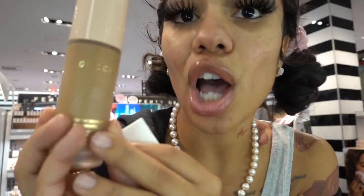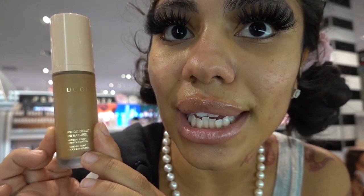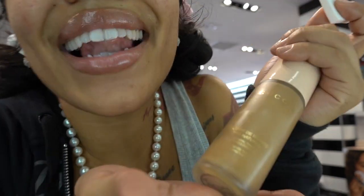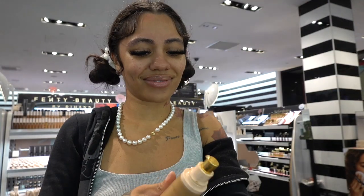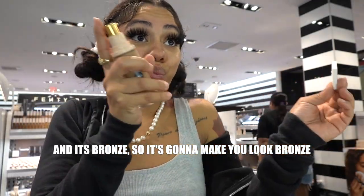Lightweight moisturizer on. It doesn't feel sticky, drying, none of that. All right. Okay. So the shade that I'm trying on in the Gucci foundation is 310N. Cute little bottle. I love how this bottle looks. And it's bronze. I'm gonna be bronze.